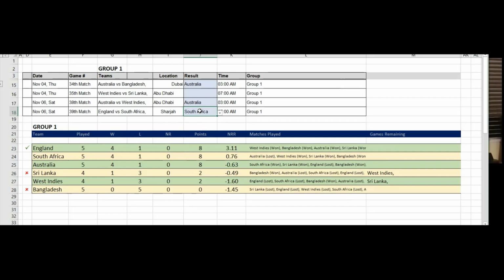If you were to ignore the last game for a moment, if this is the situation, let's give any result to the West Indies versus Sri Lanka game, just to complete the whole scorecard. Now the last game of the group round would be between England and South Africa. Going into the game, this is what the points table would look like. England on top with 8, Australia also with 8, but they'll have ended the round. South Africa would be at 6 points.